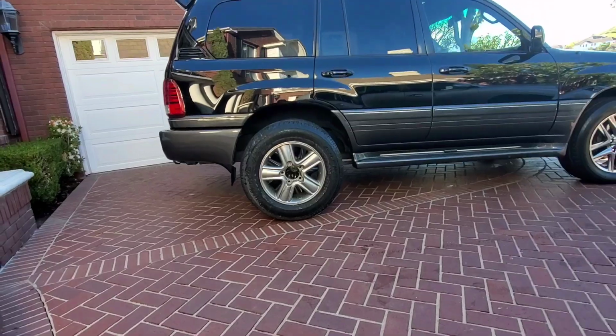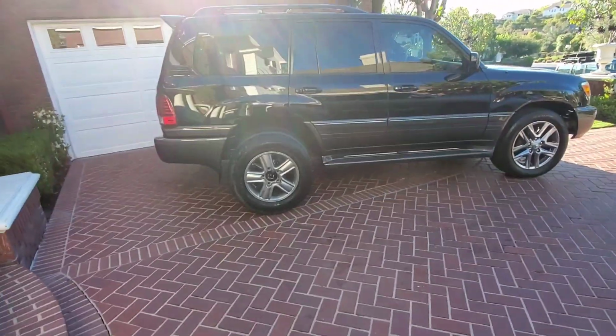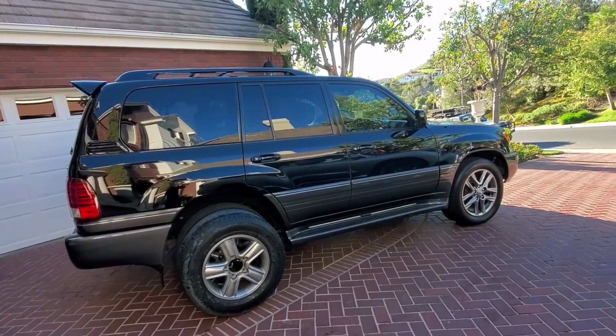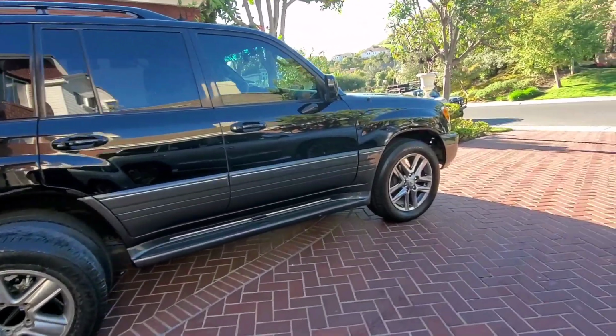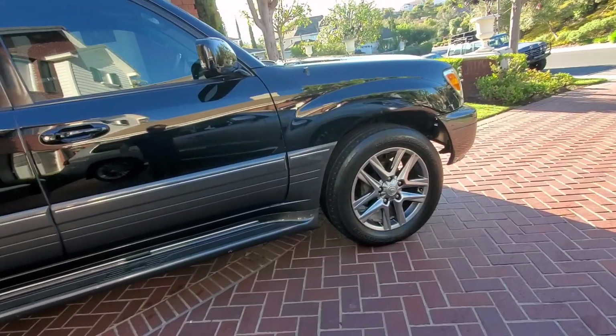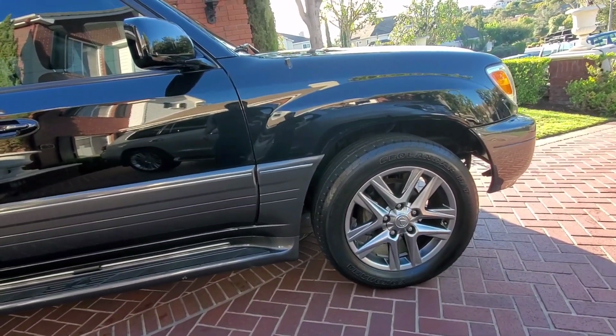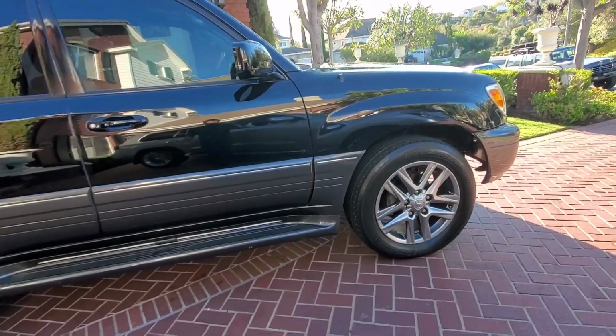Some people take those wheels and put them on the '05 and older models, which gives it a bit of a facelift, just like these 2014 LX wheels definitely gave this truck a beautiful upgrade and fresh look.